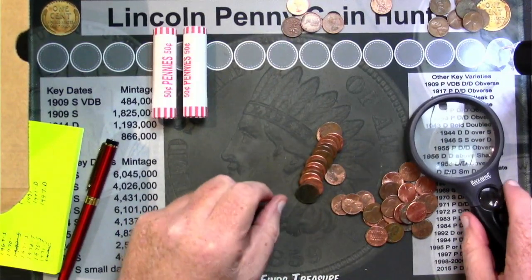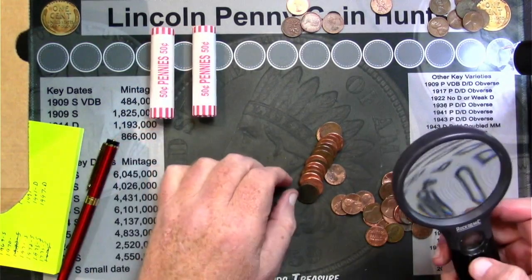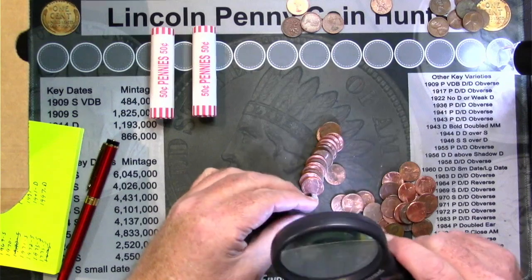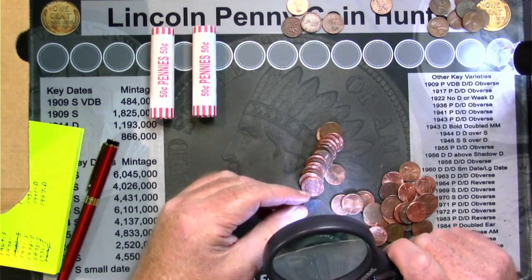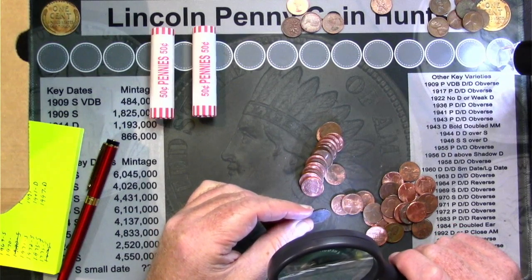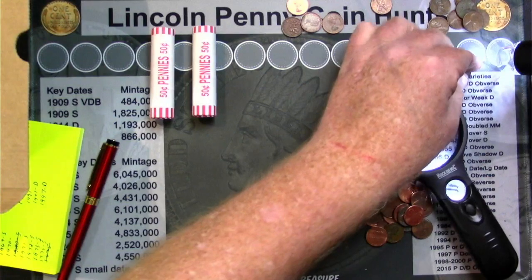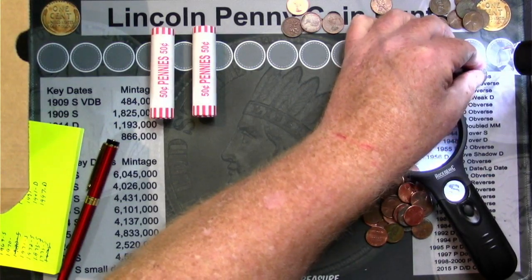And just a few after that, it is roll number 17. Got a rear facing wheat cent. It's dark, so let's see if I can tell what it is with the scope. Looks like a 1955D, but let's put it underneath the scope.